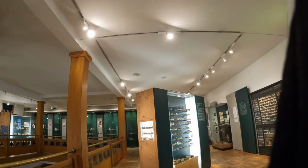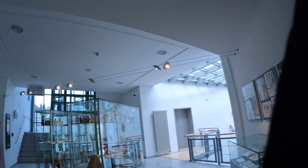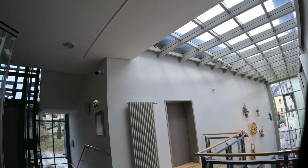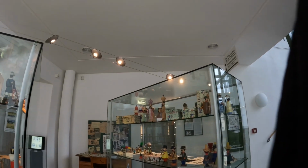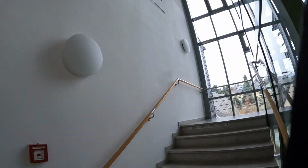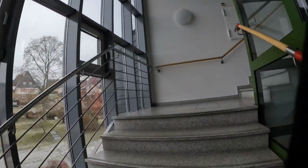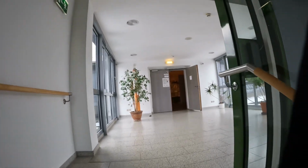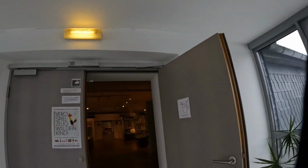Just to remember when you come here, parking you have to pay 10 euro outside, and then to get inside costs you 7 euro. And then you have three levels of things you can see. See, there's an elevator. Now we go upstairs. It's a pretty chilly morning, like -2, -3. And then let's see what's up here.